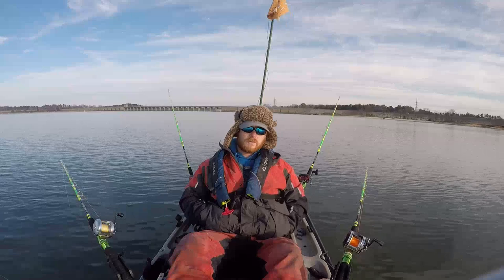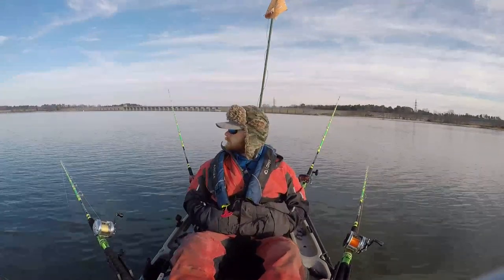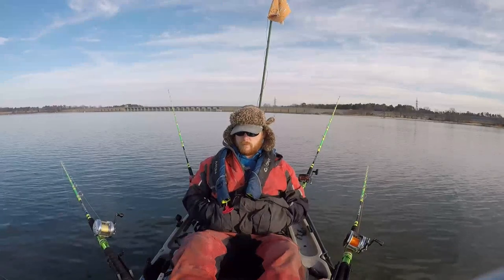All right, we're in 86 foot of water now. I've never caught a fish that deep. Today could be a first for me. That'd be pretty cool.